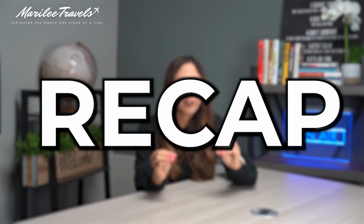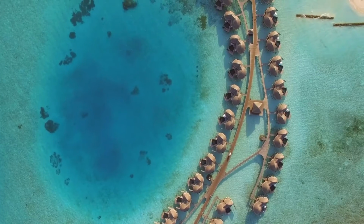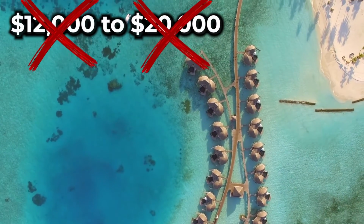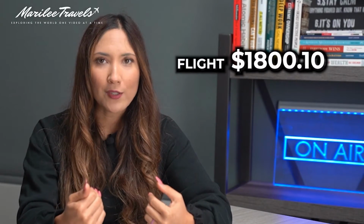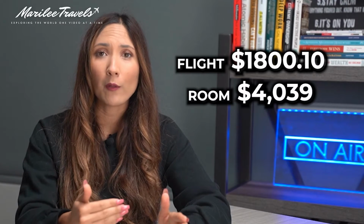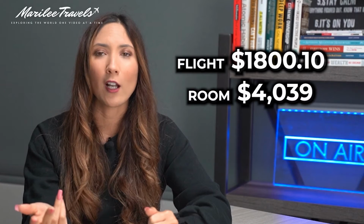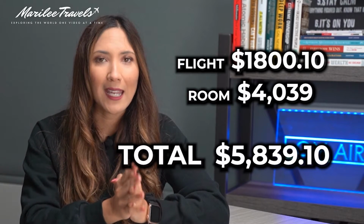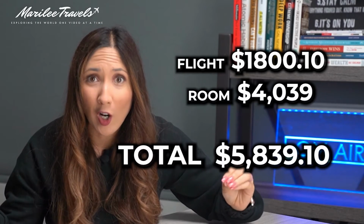So here's a quick recap. When booking an expensive overwater bungalow, you don't have to pay $12,000 to $20,000 to get a nice hotel in paradise. We paid $1,800.10 for our flights and $4,039 for our room, food, included speedboat transfers, and enjoying the hotel, bringing our grand total to $5,839.10, less than $6,000 for all of that.